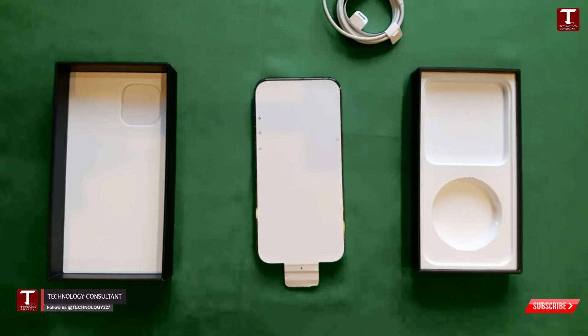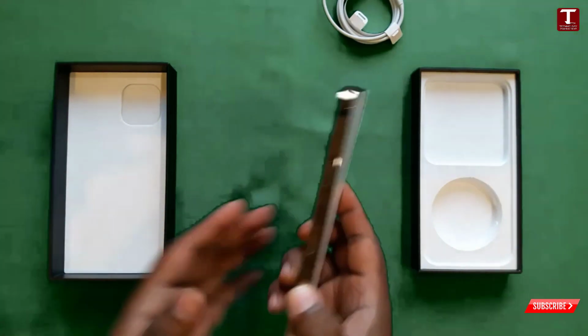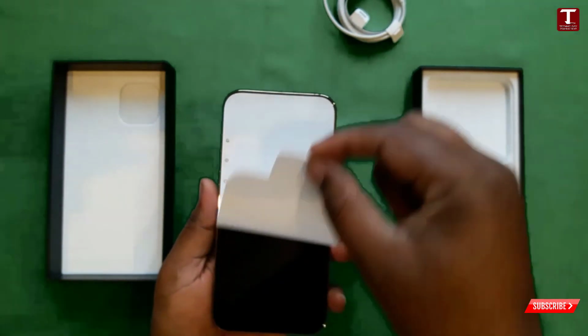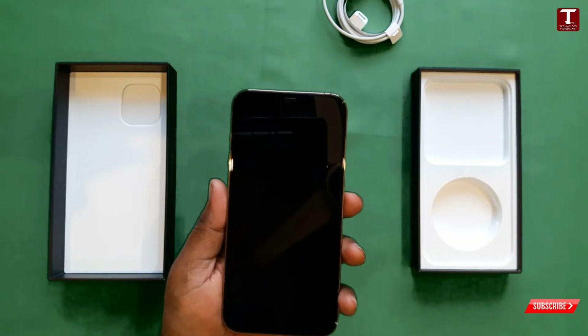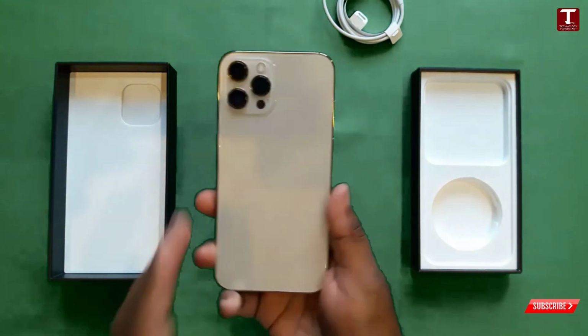So this is the iPhone 12 Pro Max in Gold and this is how it looks. Now we'll remove the cover. Overall it looks like a very pretty device. The display dimension is 6.7 inches. So the back will look like this.